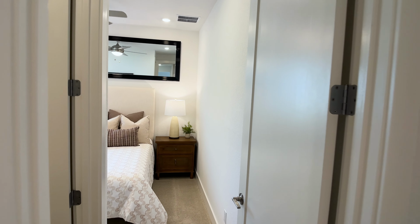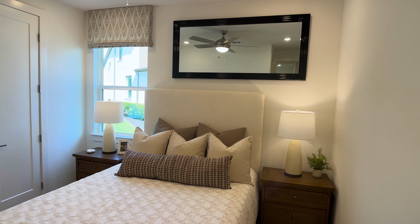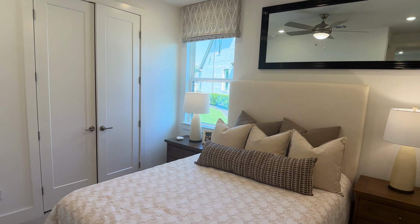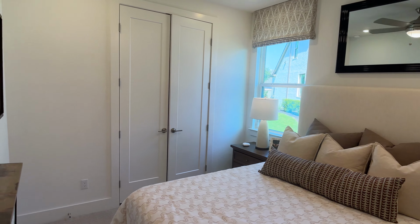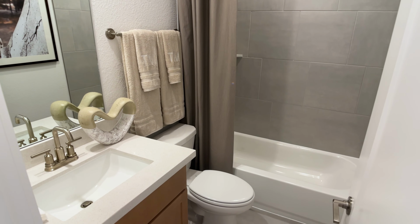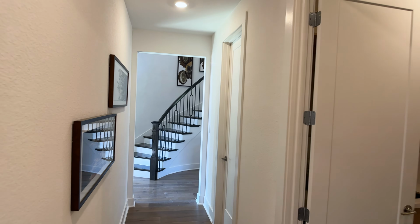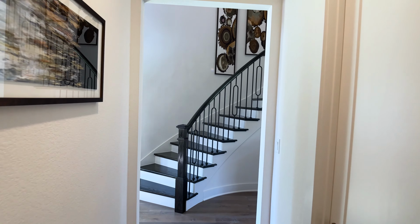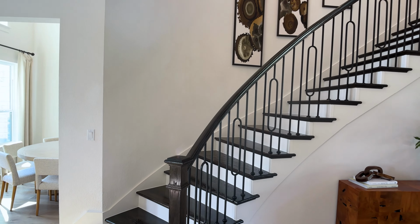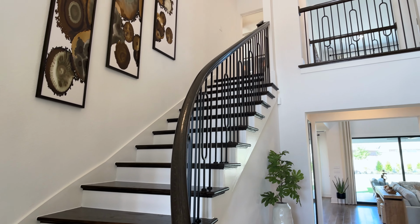For example, this 5th bedroom downstairs here is not a standard on this plan. It's actually a storage area outside of your 2-car garage, and they will convert that into a bedroom with a full bath right here. And again, this option is so highly desired, especially in these communities, because there are families who have guests that are staying with them for an extended period of time.